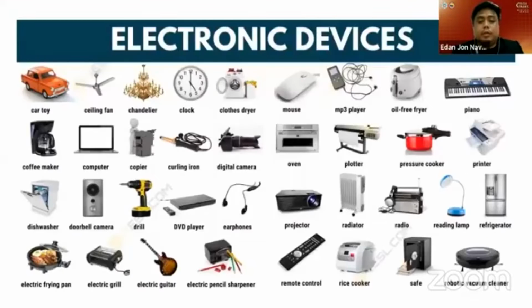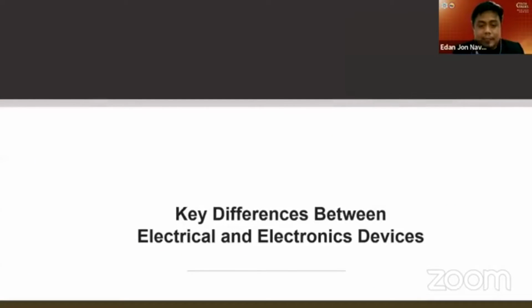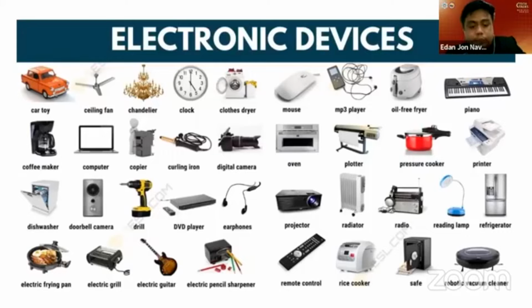Now we proceed to electronic devices. Electronic devices are devices which control the flow of electrons to perform a particular task. Such type of device is known as an electronic device. The word electronics means the study of the behavior of electrons under the effect of an electrical field.